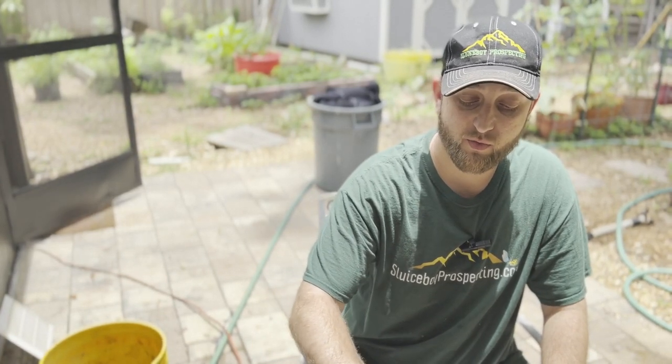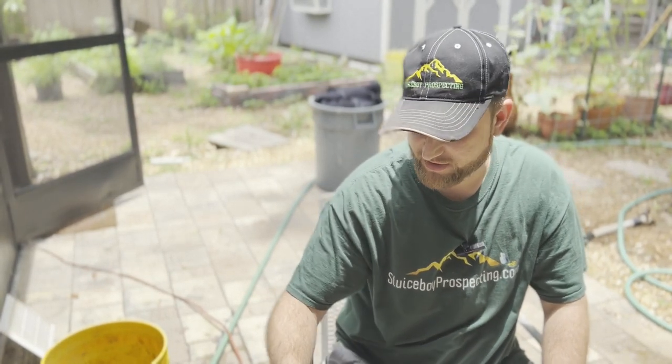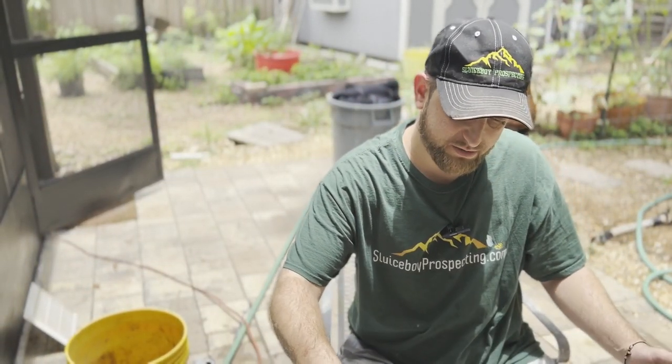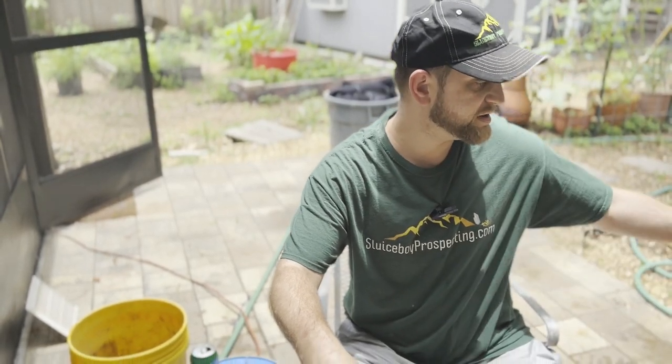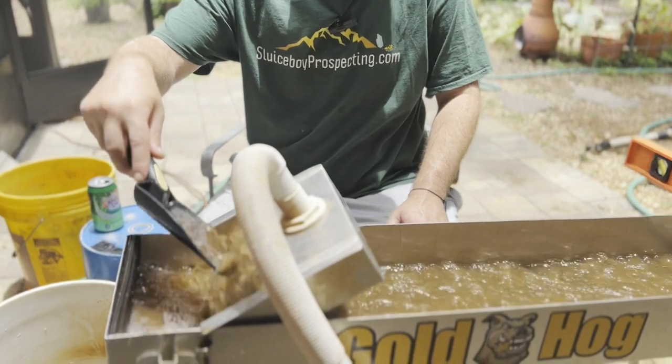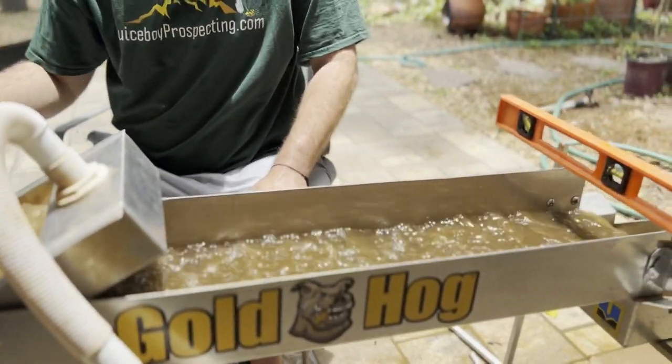That 1.1 nugget really helped a lot. That was really nice. But I got these, the Gold Hog cleanup sluice, and then I was running into my old sluice box here I got for a stream sluice. We'll see if anything's down there.